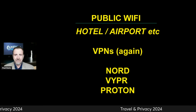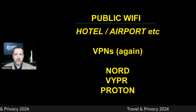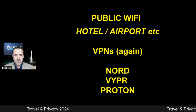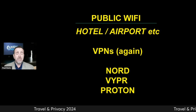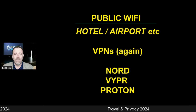Public Wi-Fi. If you must use public Wi-Fi at airports, hotels, anywhere, we're going to go back to getting a VPN, a virtual private network. Please do not log into public Wi-Fi networks without a VPN, especially if you're doing emails of a personal or business nature, any form of financial transaction. You should not be shopping while you're away on vacation. You should be relaxing, but let's say you're not using public Wi-Fi to do this.